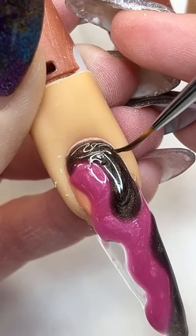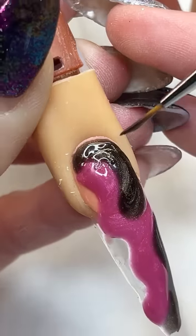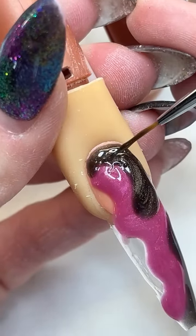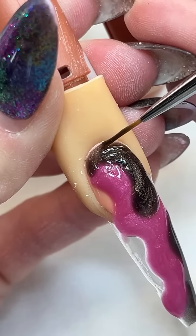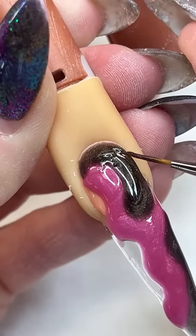Now you guys, I know on camera it always looks like there's a big gap in between the product and the cuticle. Again, on camera, it looks that way. Our cameras tend to be a little bit more close up and high definition, but I am getting as close as I feel comfortable so that I'm not touching that skin.